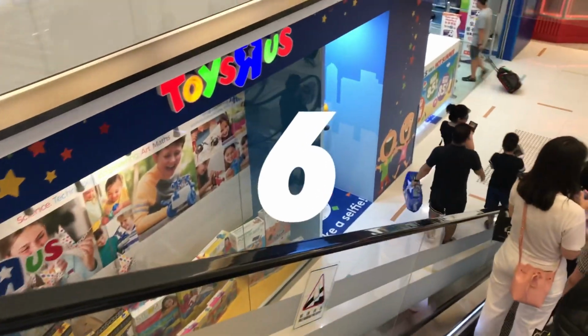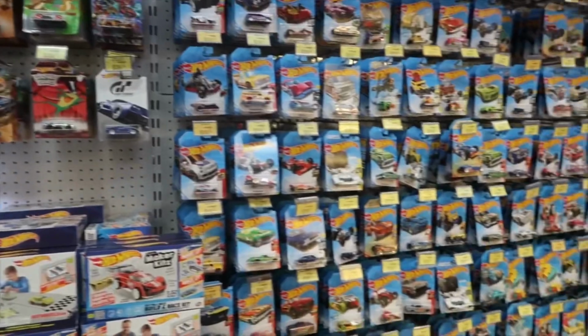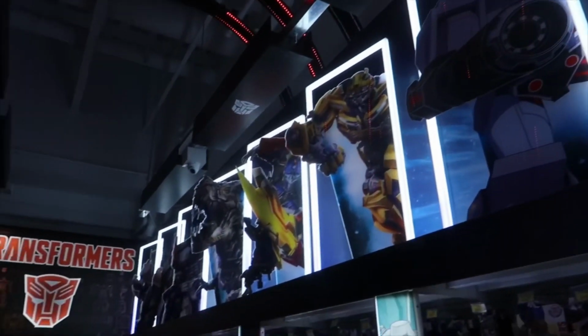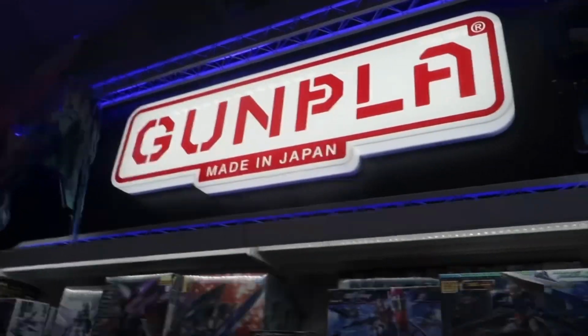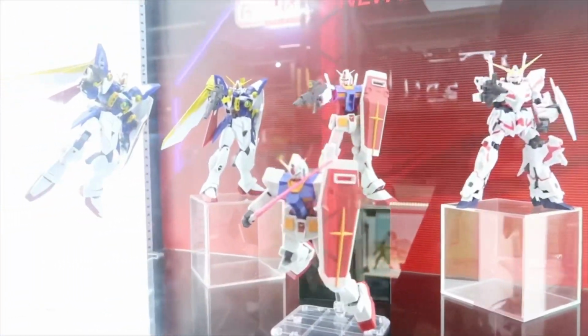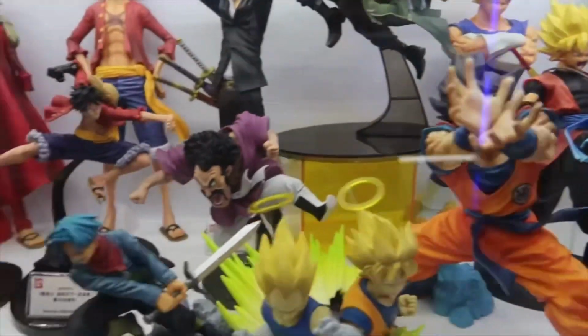First up, we have Toys R Us, which was once known as the most famous toy brand in the world for its large selection and variety. And what I like about this store in particular is the overall atmosphere with all the lights, the signs and the bright music being played in the background. It's such a fun and vibrant area to be in, and of course plenty of action figures and toys on display.